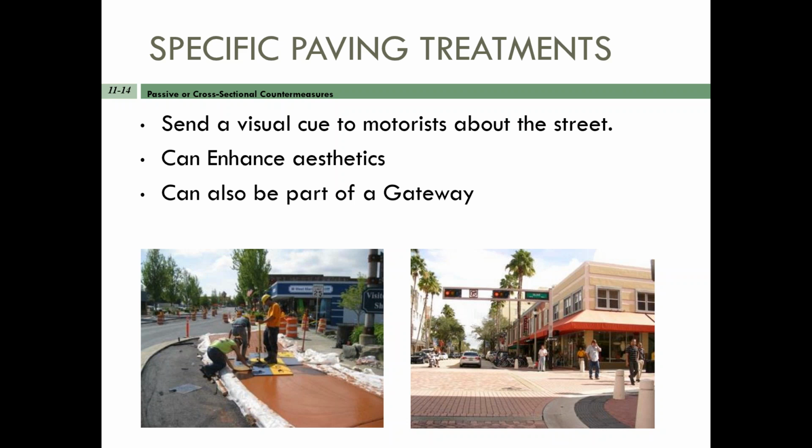It's a gateway combined with some of these other features. You can just see on the left some installation. But I really like this image on the right as well, because it's used as a gateway to symbolize a transition between a neighborhood area and a neighborhood commercial area. It's using the pavers, the color, everything here to send a visual cue to the motorist that things have changed. It's bringing in the aesthetics, and it's also part of the gateway, if you will. There are a lot of challenges with pavers, and we'll show this in a minute. I'm not making an advertisement for all pavers in all places. There are a lot of considerations here, but the basic idea is that we can use everything in the visual environment to really give a sense of something different.